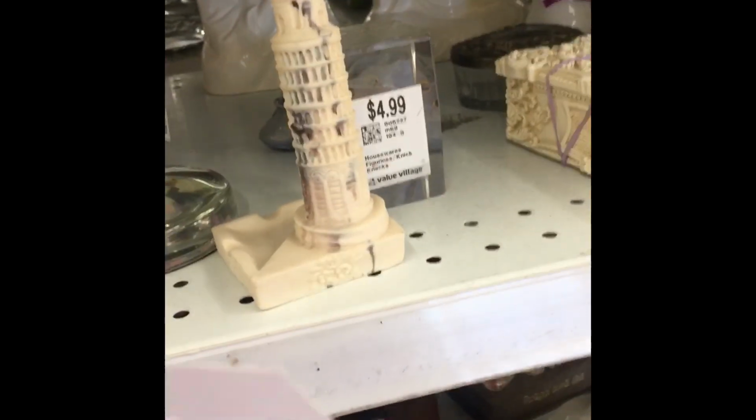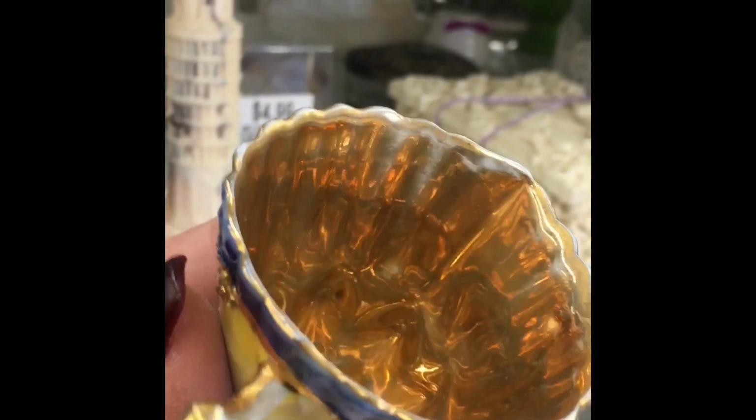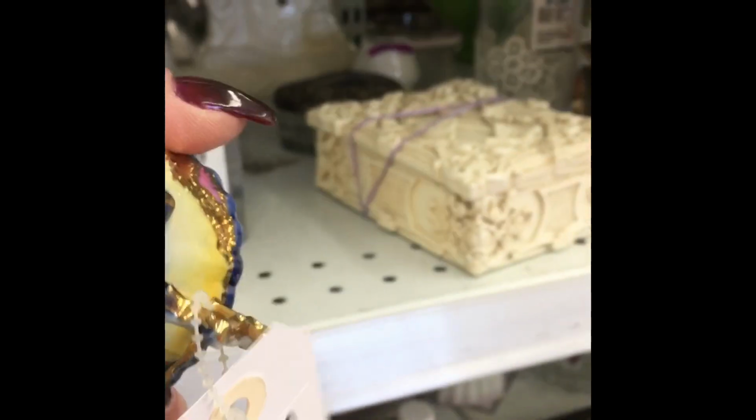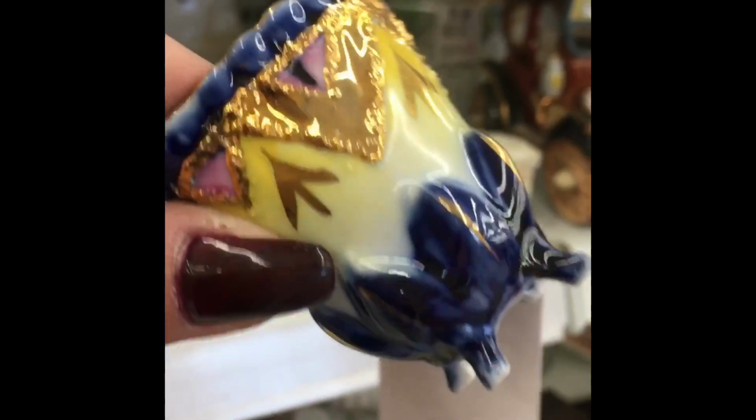that was a cute little Leaning Tower souvenir from that Leaning Tower. I can't remember where they are, again, right off the top of my head. I thought that this mug had some really cute detail to it. I did end up putting it in my cart. Very, very unique though, but it was a little bit worn on the inside. Even though I put it in my cart, I didn't end up bringing it home. I did put it back on the shelf.